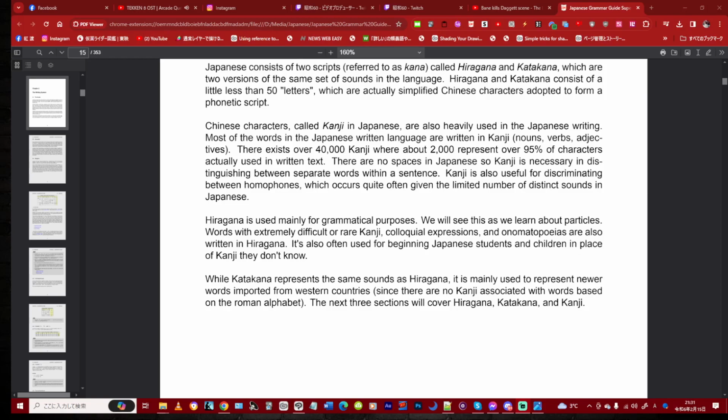But to recap a little bit of what's being said here from Tae Kim's Grammar Guide, there's over 2,200 joyo kanji, as in the type of kanji that the Japanese mostly care about, whereas there's a total of 40,000. So that's 2,200 out of a total of 40 to roughly 50,000 that are derived from Chinese characters. But we aren't going to be studying kanji like that for real. What we are going to do is pick up where we left off with the hiragana and katakana.